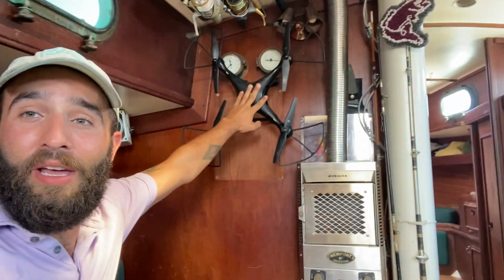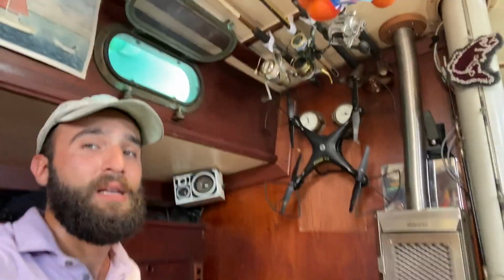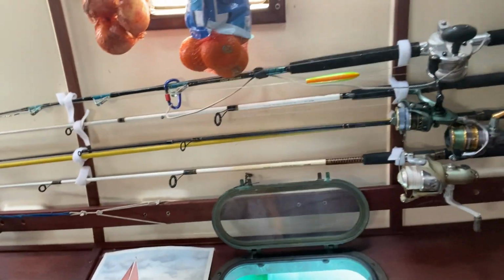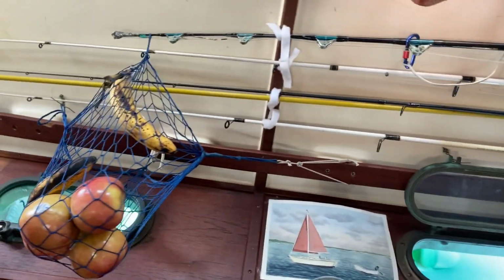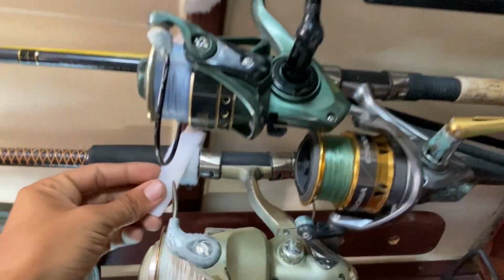This is a drone that my friend Mike from SV Wizard gave me, and all my fishing rods are on the ceiling here on the roof. They're all connected with just Velcro. It was my very simple, quick solution towards a rod holder.